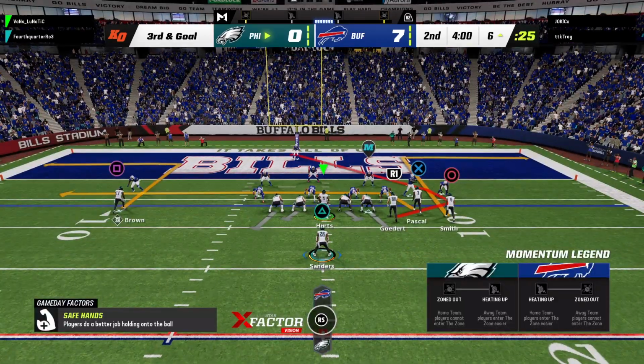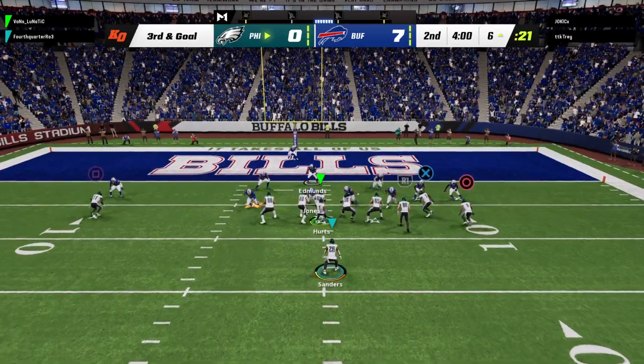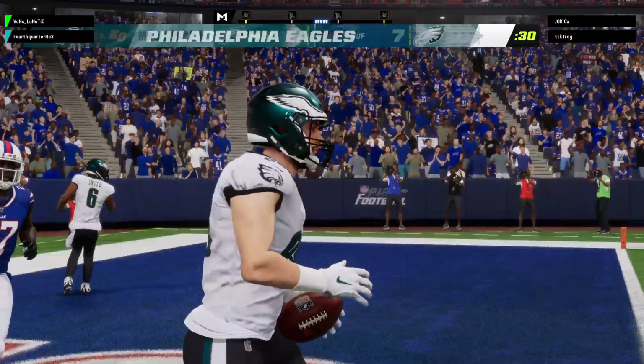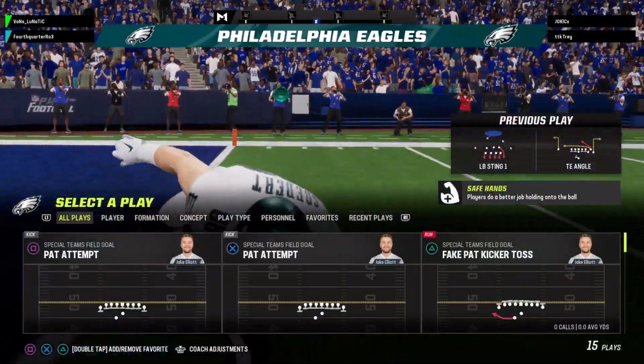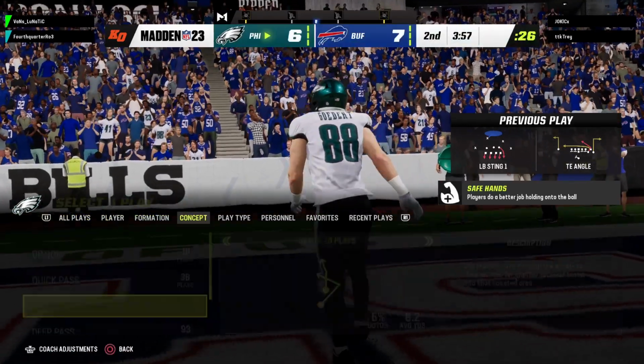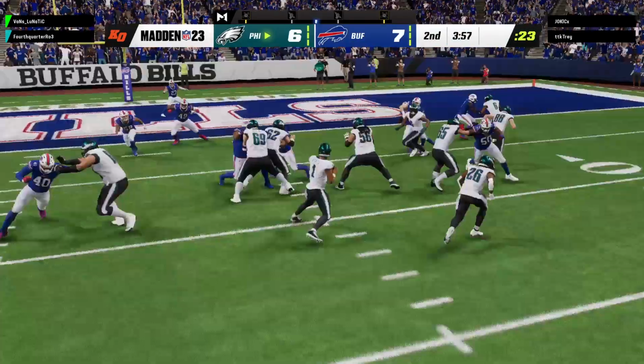Big play coming here. It's 3rd and goal. Hurts. And Goddard's got it. Touchdown, Eagles. It's a 6-yard touchdown pass. And the Eagles are an extra point away from drawing level.